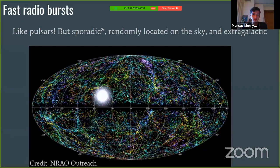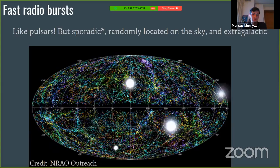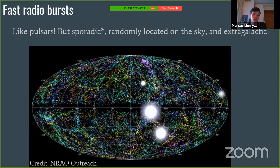So I've talked about pulsars, which was the first major fast radio transient, but now let's talk about fast radio bursts, which is the meat of this talk. So fast radio bursts emit emission that's like what we see from pulsars, but instead of periodic, it's sporadic. So we don't know when they're going to occur. They're randomly located on the sky. So we don't know where they're going to occur. And they're extragalactic. So pulsars are pretty much all in our galaxy, or the dwarf galaxies that are around the Milky Way that we've discovered, whereas fast radio bursts are bright enough to be seen from outside of our galaxy.